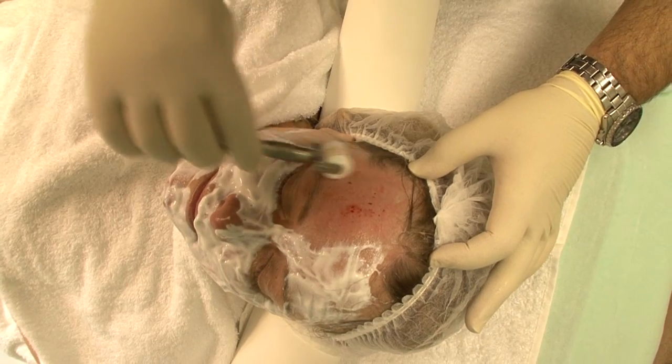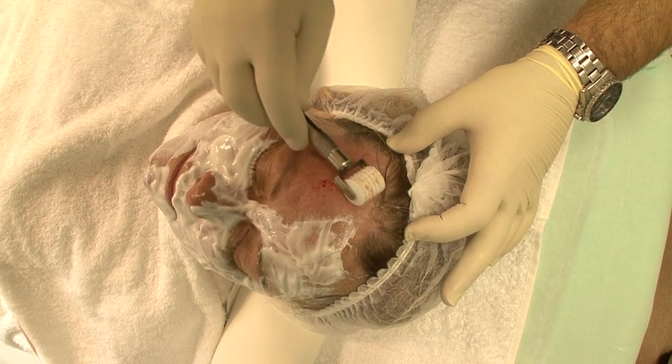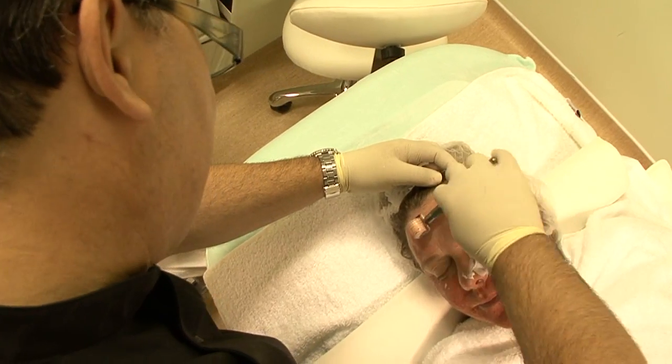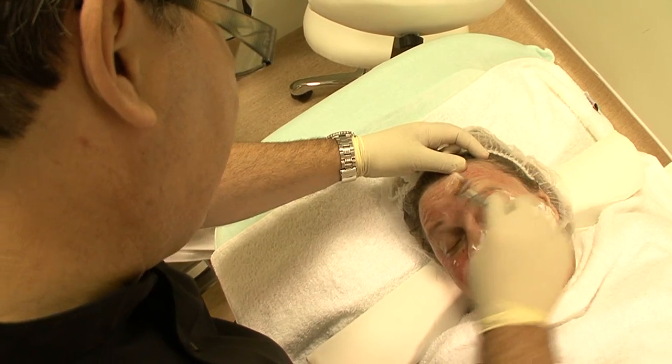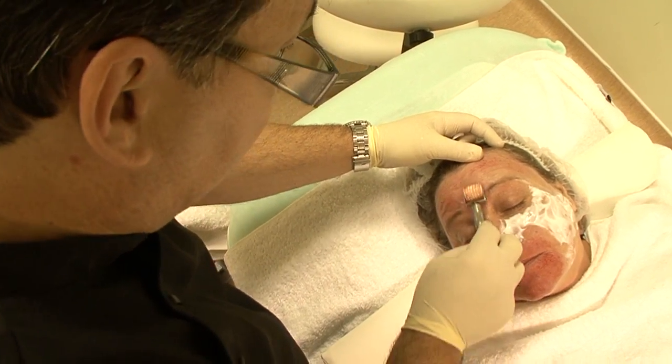We start the process of rolling the micro needles across the skin in all sorts of different directions. We try to do it in 4 different directions at least, and that creates a slight micro bleeding of the area, which is an indication that we're causing the micro trauma that is required for the process of collagen production to commence.